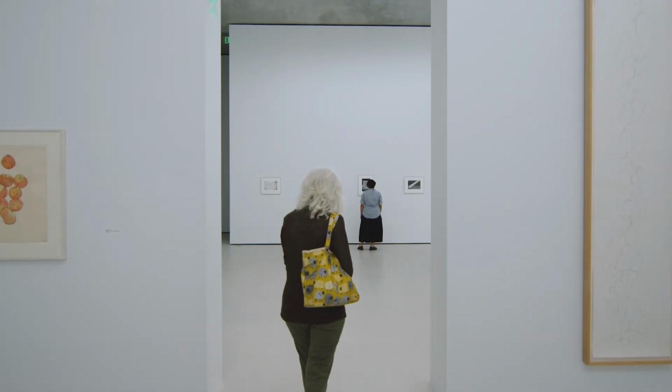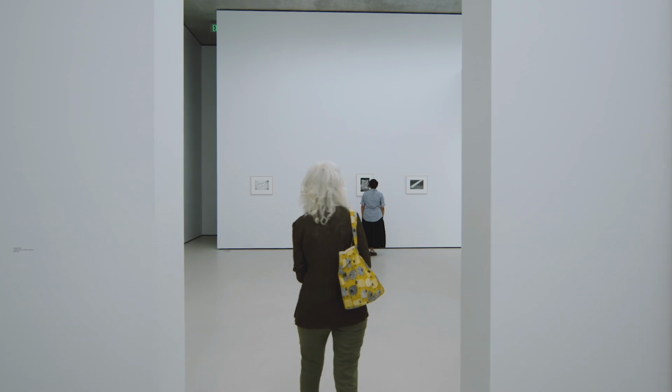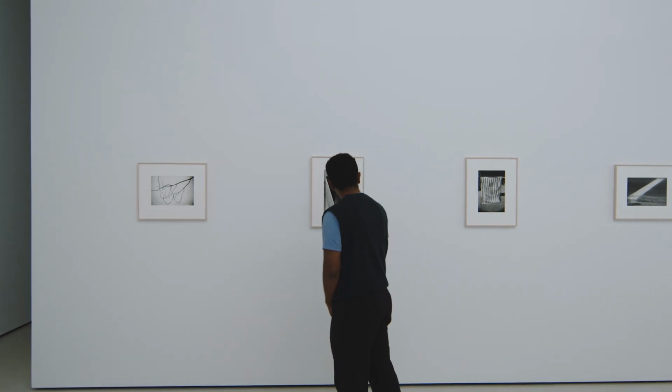For me, the joy is like digging in the stacks and finding these works that were pivotal but maybe aren't quite as publicly known. For example, his photography. It hasn't really been shown that widely, but for me is a really important window into how the artist saw the world.